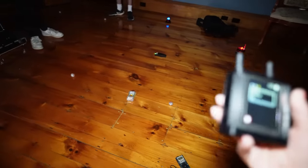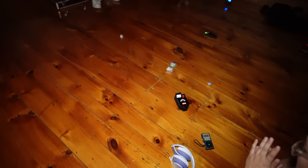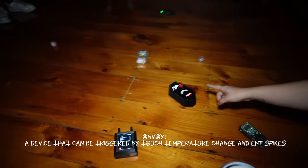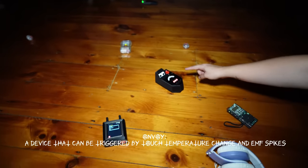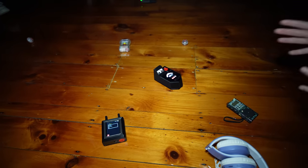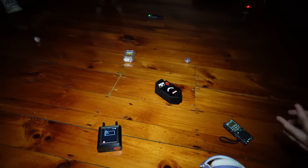Can you see this? No! The REM pod just went off. Look, whoever's in this room, shut up. Let me show you how to use this. So it says yes and no on this box. And if you tap it when the box is on yes, it'll say yes. And if you tap it when it's on no, it'll say no.